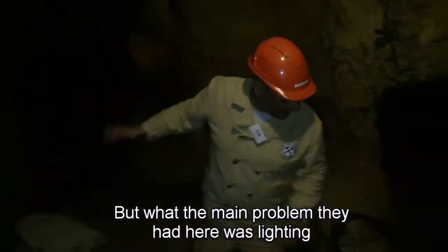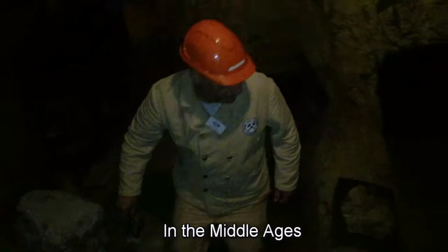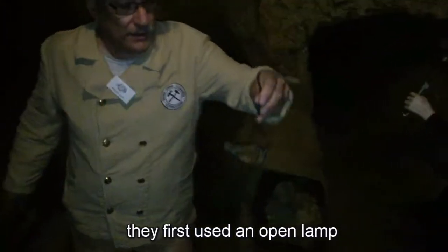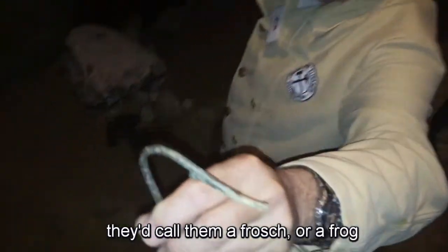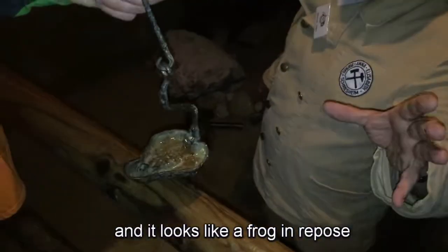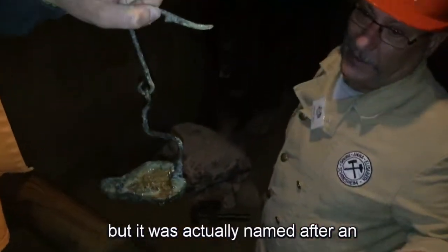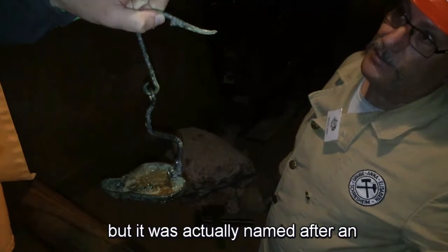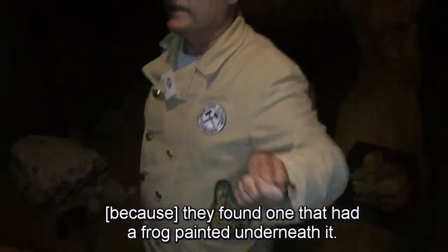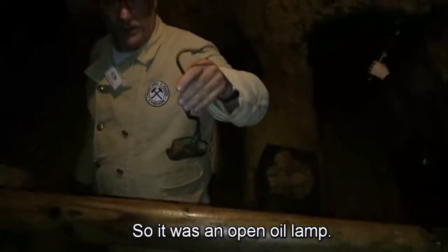But the main problem they had here was lighting. In the Middle Ages, they first used an open lamp. They call them a Frosch, or a frog. And it looks like a frog in repose. Yeah, I can see that. But it was actually named after an Egyptian lamp, because they found one that had a frog painted underneath it. And so it was an open oil lamp.